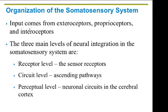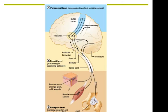So input then comes into the brain from these exteroreceptors, proprioreceptors, and interoreceptors. And there are three main levels of neural integration in the somatosensory system, because we're talking primarily about sensory information being brought in here. There's the receptor level, the sensory receptors that are initially detecting the changes and being stimulated. Then there's the circuit level where those sensory neurons have to move up to the brain, so those ascending pathways. And then there's the perceptual level. The perceptual level is the neuron circuits in the cerebral cortex that are involved with the actual perception of those different stimuli.